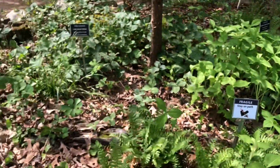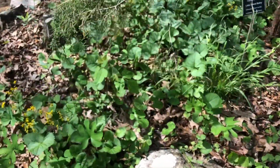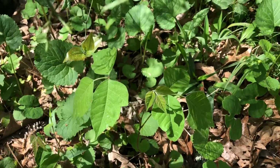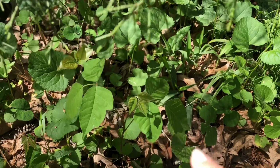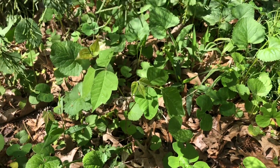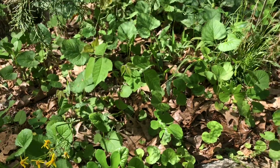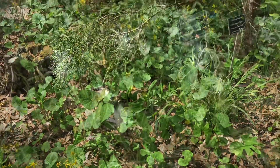Now, one native plant that people like me need to stay away from, but I see it, so I'm going to point it out to you, is poison ivy. And that is right there. See, 3 leaves, and they're shiny. So you stay away from that if you are like me and you get contact dermatitis from that. And that was probably planted by a bird. That's how it's often spread.